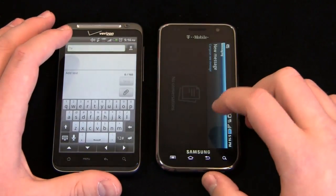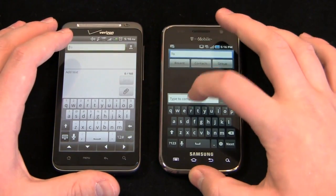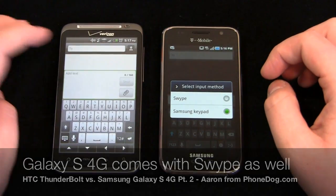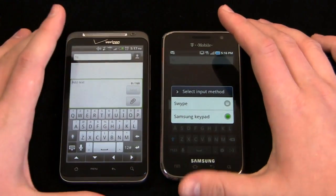Now you get a couple of options with the Galaxy S 4G. Let's see, new message, and we'll type to compose, and you can see input method, a couple of different options. You get swipe or you get the Samsung keypad. No additional options on this one. So you can see it's just the HTC Sense keyboard, and that's it.